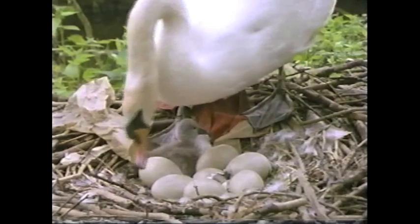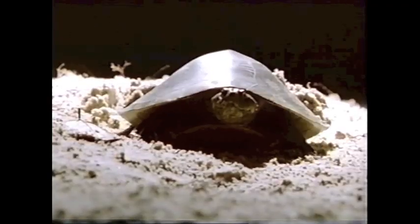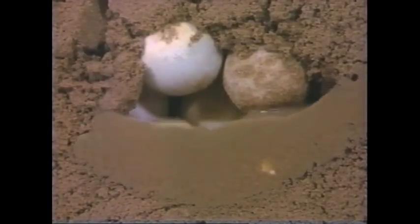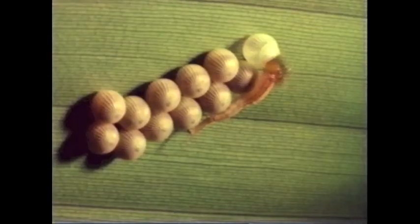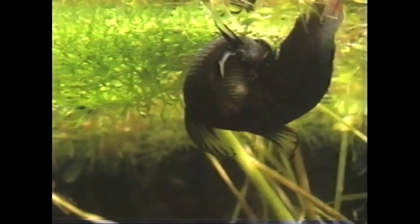I've had babysitters before, but that's ridiculous! Ouch! Not all parents sit on their eggs, Henry. Female turtles bury theirs in the sand. That's what I do. Then I could play on the beach. It's not that easy. Even hidden eggs aren't always completely safe from predators. Some baby insects even eat their own eggshells right after emerging.